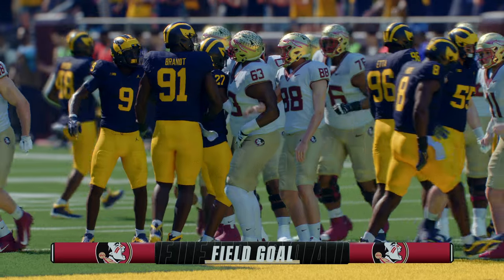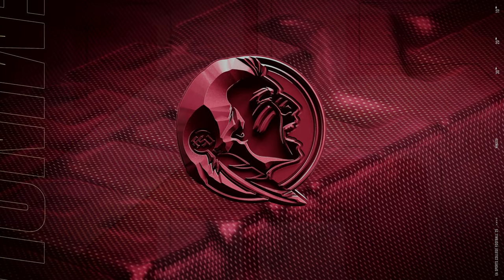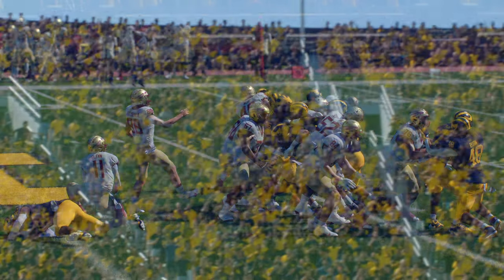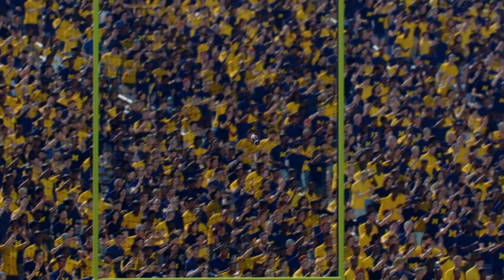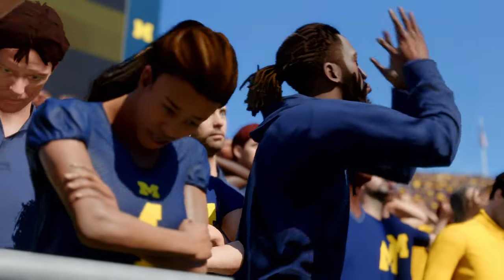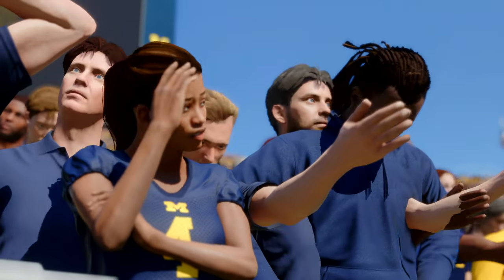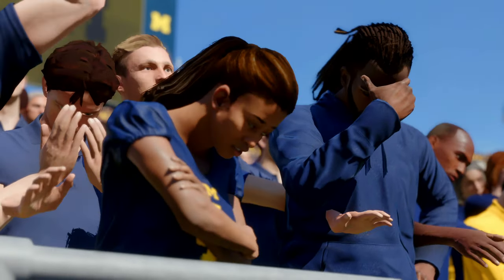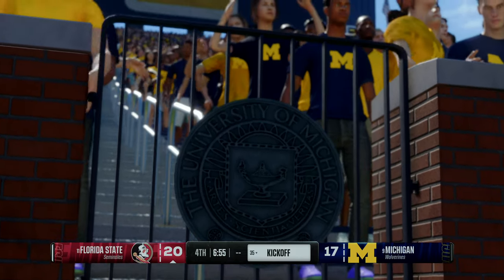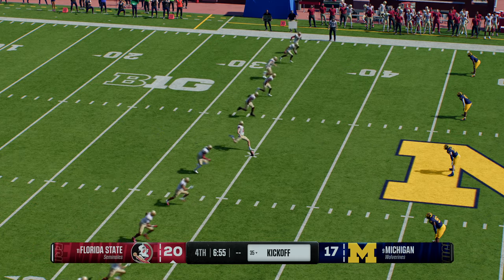It is perfect. And now they regain the lead. How nice is it as a head coach to have a kicker like this? It makes these decisions on fourth down so much easier. Just strut him out there and let him stroke it through the uprights. They were able to get a field goal on the board, and now they'll kick it away.